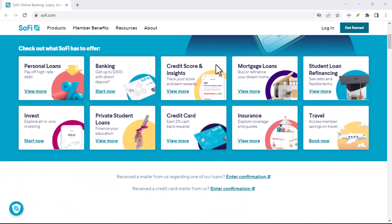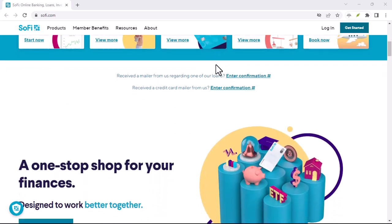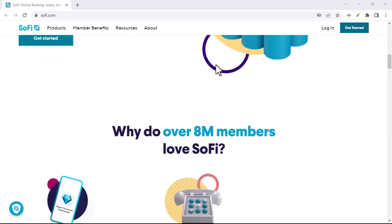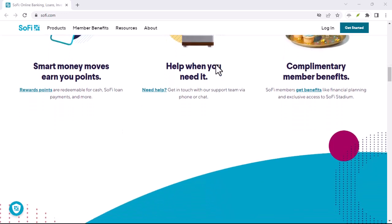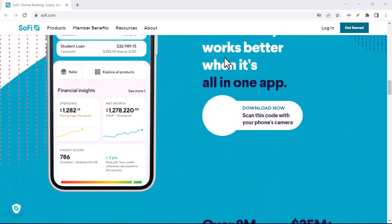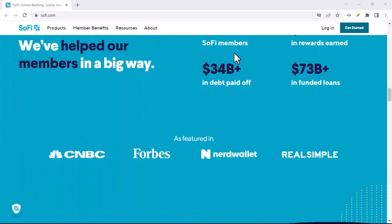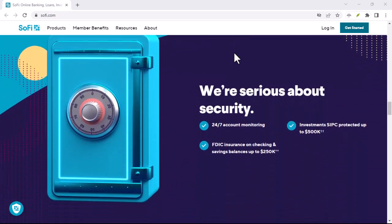However, it's important to note that while SoFi doesn't charge origination fees, they may have other fees associated with their loans. These could include late payment fees, return payment fees, or fees for certain loan features. So, it's always a good idea to carefully review the terms and conditions of any loan offer to understand all the potential costs involved.